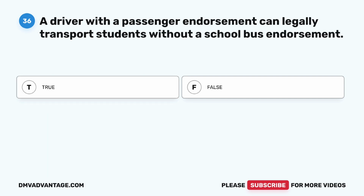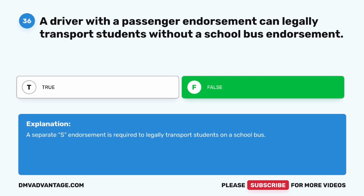Question 36. A driver with a passenger endorsement can legally transport students without a school bus endorsement. True or false? False. A separate S endorsement is required to legally transport students on a school bus.